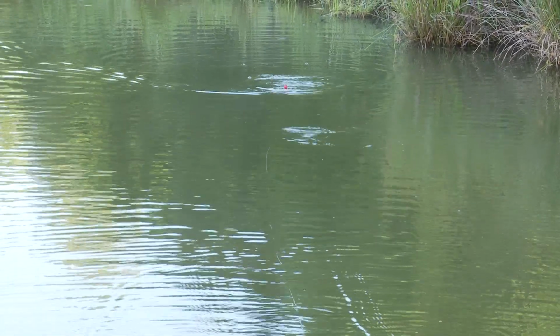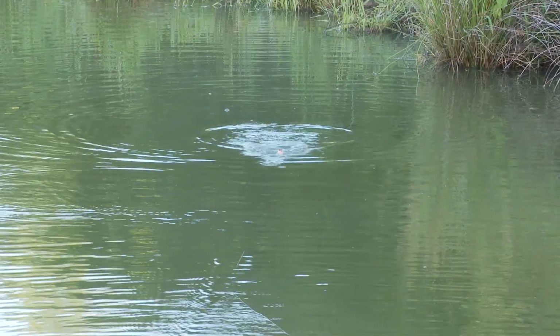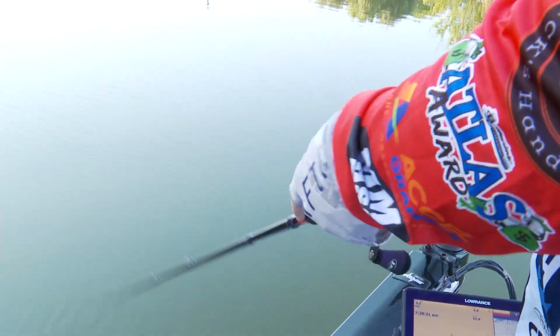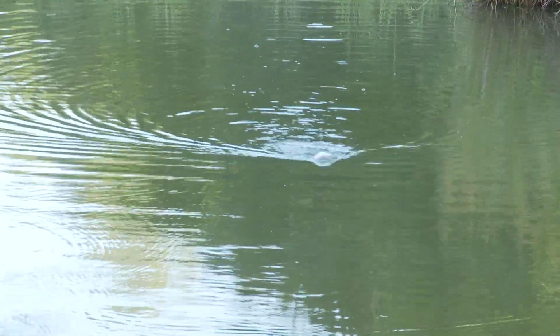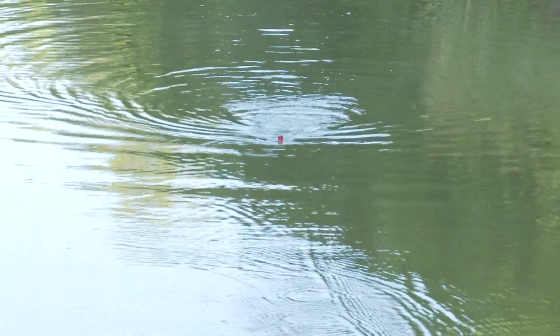Cool thing about this, see how that bait, when it pops, it throws a little water and I can walk it from side to side, just like a Spook or any kind of walking bait. I can do that too. A lot harder to do with the smaller version. That's why I like the bigger version the best.